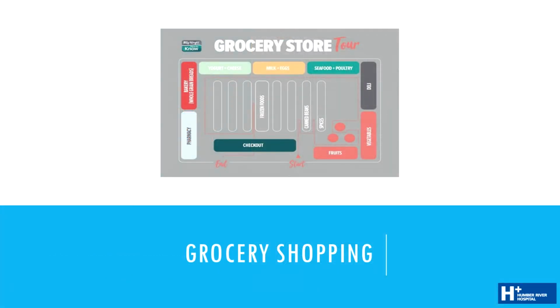When grocery shopping, remember that we want to do the perimeter of the grocery store. This is where you'll find your lean quality proteins, your fruits, your vegetables, your dairy products such as yogurt, cottage cheese, and cheese, and try to avoid going into the center aisles as much as possible. If you are someone that finds that you cannot go down the chip aisle without purchasing chips, then avoid going down that aisle altogether.